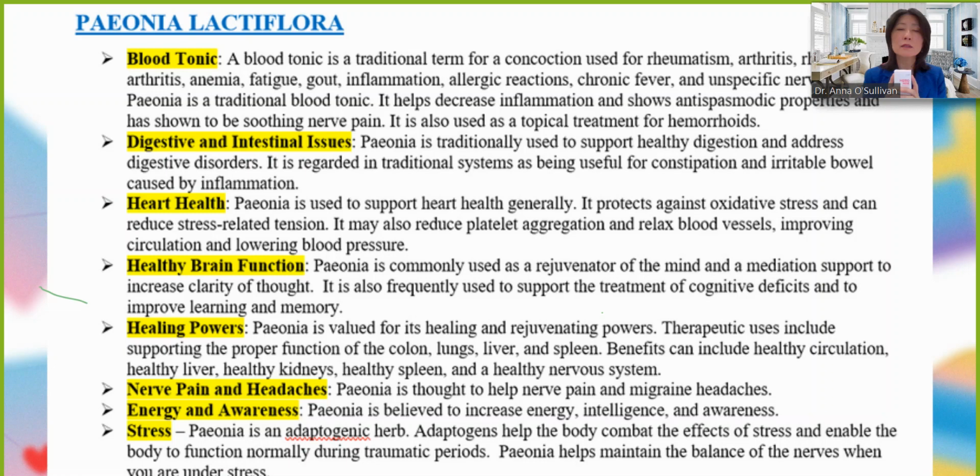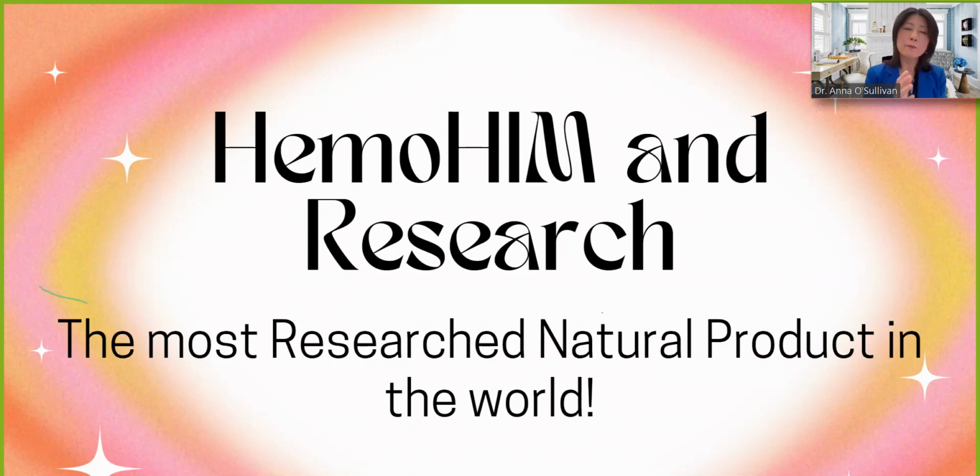So I'm not going to go through this here. One of the things you need to remember is that because HemoHIM was developed by nuclear scientists, it is one of the most researched natural products in the world. Because when they were just making HemoHIM for their scientists, they didn't need to prove how it worked and whether it was safe or not.